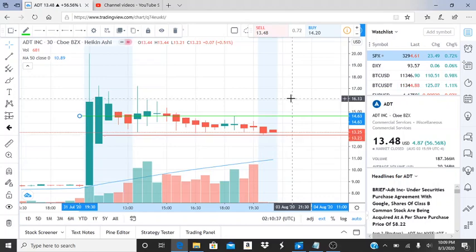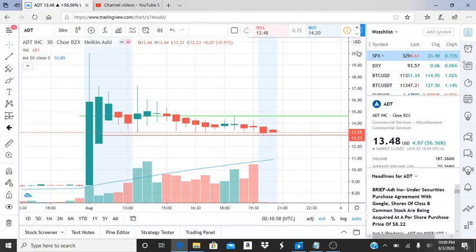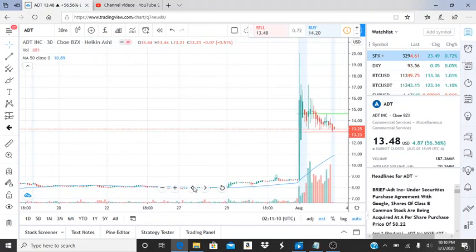All right, everyone. Here we are with ticker symbol ADT Inc. And before I jump into this chart, this is the main news here, and this is under a securities purchase agreement with Google of shares of B class common stock being acquired at a per share purchase price of $8.22. So Google is definitely buying out ADT. I'm not sure how much, what percentage, or all of it, but that has a major impact on why this rose and brought itself to newer highs.